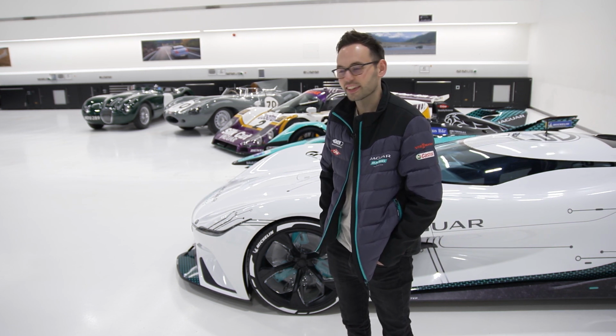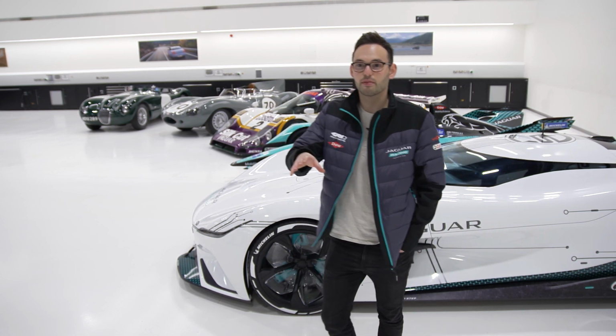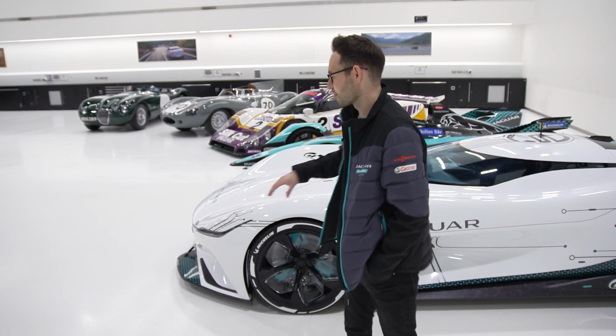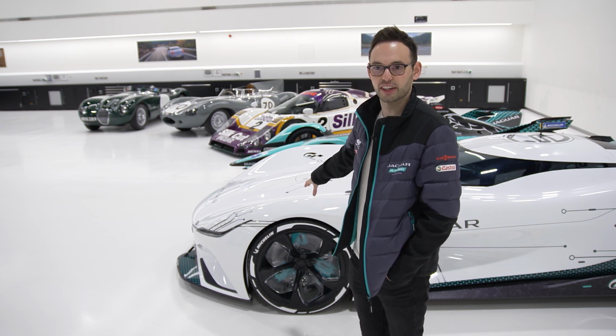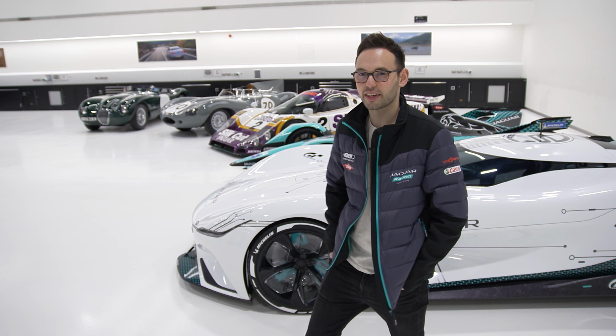It's so cool. There's so much greatness in this shot, Ollie. That's it, and it's the first time I came in this morning, and it's the first time I've seen our new car next to these heritage racers as well. So, it's epic. It's awesome to see them all together.